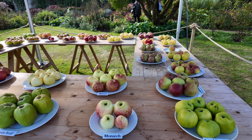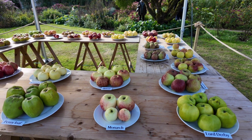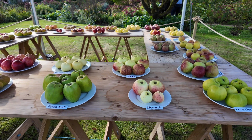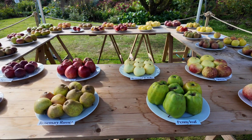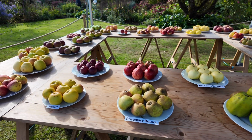So I've just been talking to the head gardener here. His name is Clive, and another lady by the name of Natasha. And we were talking about the apples and talking about the produce here at Gunby Hall. And it's really lovely here. I think they said they've got 8.5 acres.